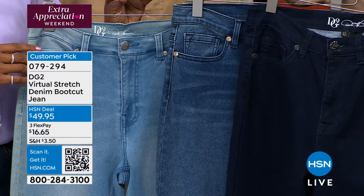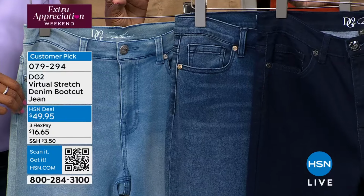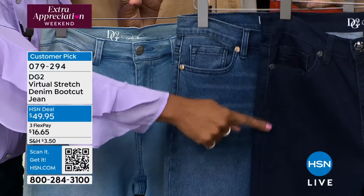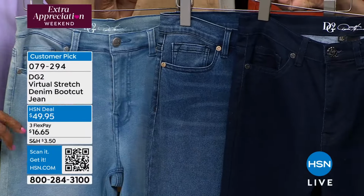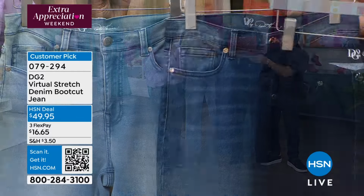You know, in all the virtual stretch, all the washes are slightly different, so you don't look like you're buying the same thing. Of all the virtual stretch, this is the darkest, deepest blue that we make. So uninterrupted, no whiskering, no fading, looks like a trouser, really beautiful. So those are your 3 jeans.